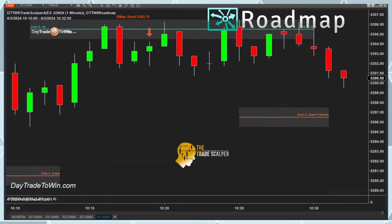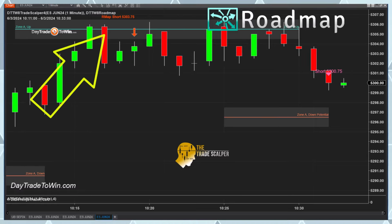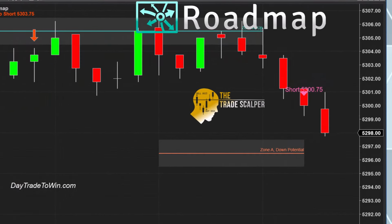All right, the zone held. The market did not go through the zone. Great resistance, which you saw there from the beginning. The market went into the zone, and now it's coming off the zone. Another short trade here. This is actually a trade scalper signal to go short.